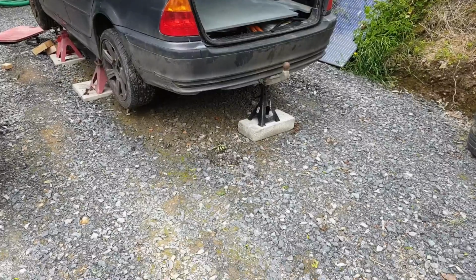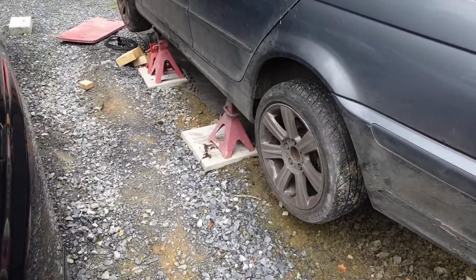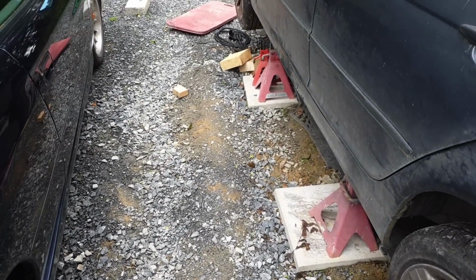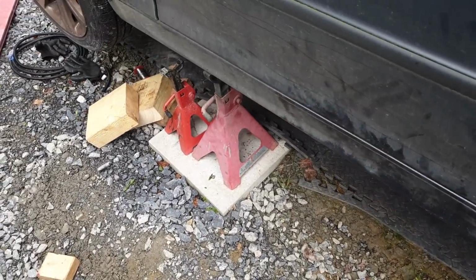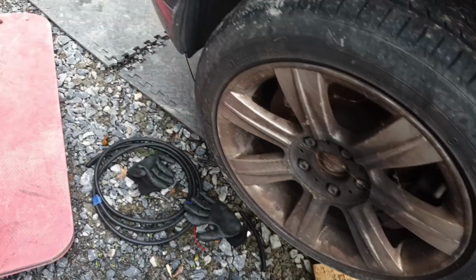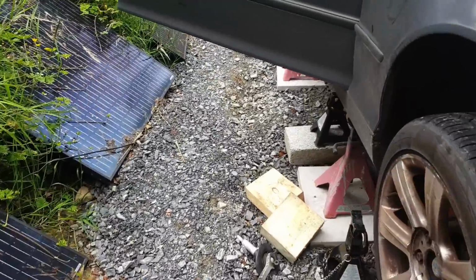But let's just address a couple of the comments that had turned up on the last videos. Alright, so first up, the internet was extremely concerned about me using axle stands on kind of stony ground, not concrete or tarmac. And I'm not doing that. As you can see, all of our stands, both primary and secondary, are on large concrete paving slabs, and they've all been well bedded down to ensure that we don't have any unpleasant accidents.